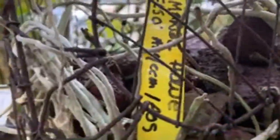This is that Vanda that I just got. I did put it in this little basket, and it's just bare root with lava. That's it. And if you want to know, there's the tag. That's the Marge Howe, Vanda Marge Howe, that I got from Florida Suncoast.